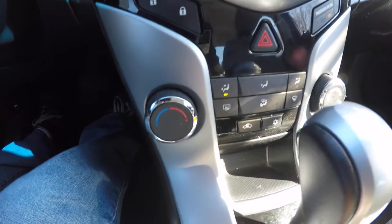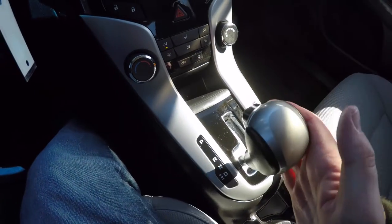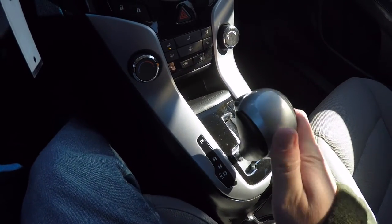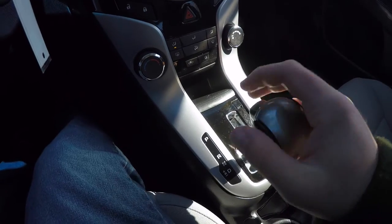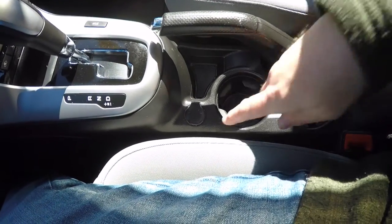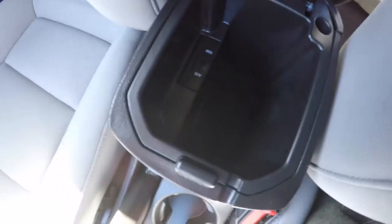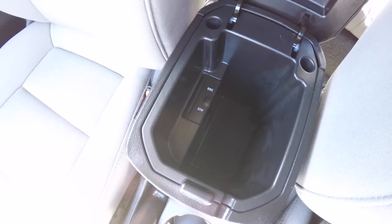Moving below, climate control. Vehicle does have a sport shift transmission. Tap up to upshift and down to downshift. Dual front cup holders with a 12-volt power point. Inside your center armrest, you also have a USB port and an auxiliary input jack.